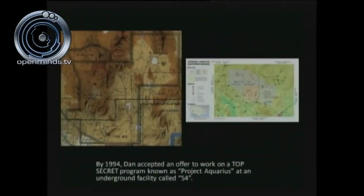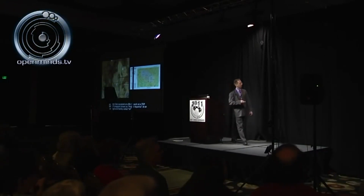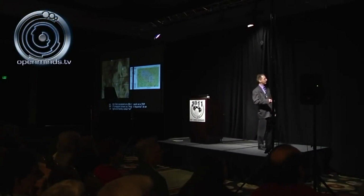Now, in 1994, he received his Q clearance at S4, and he began working on something called Project Aquarius, and I will draw your attention here to the aircraft sectional chart that anyone can get at any local airport. This is something that's readily available. And if you look up here on the right-hand corner, you've got R-4808N. Ladies and gentlemen, this is the most highly guarded airspace, Dreamland airspace in America. This is the borderline here. You'll notice Groom Lake is right up here, so we can see it does exist.